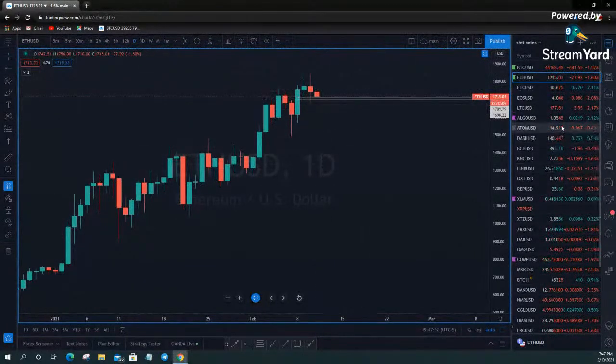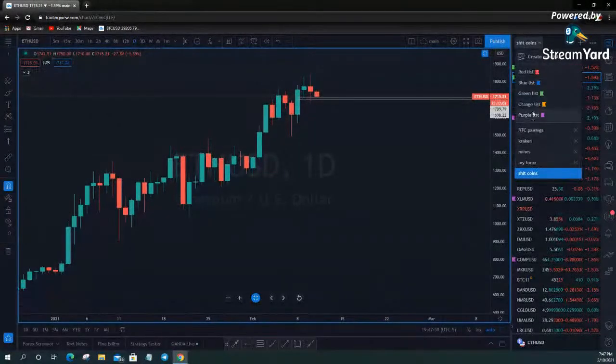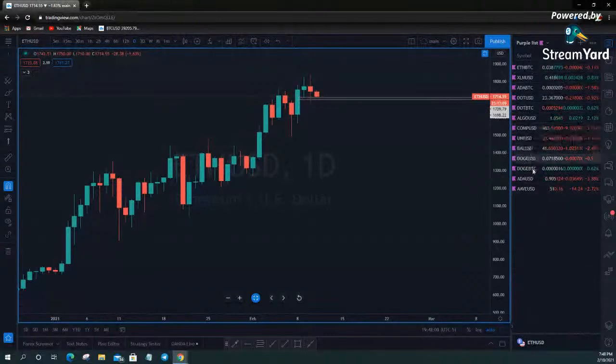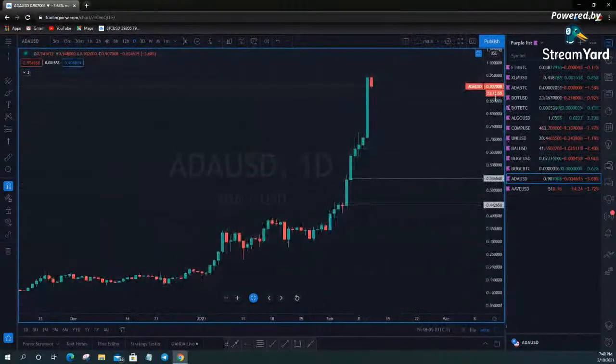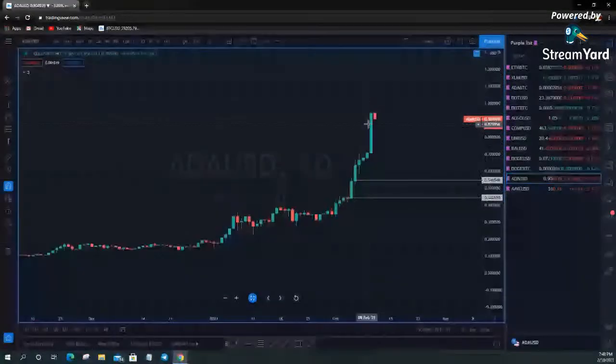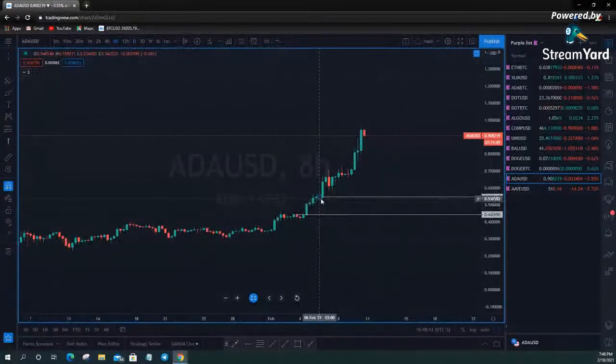Now, ADA is breaking out. I don't know if I have it on this one or the purple one. Right here it is, ADA. All right, so I missed this trade. I was looking at it. I've been watching it. Everything looked good. I had a level here at 0.546548. We never got that retest.